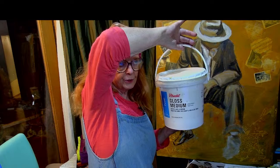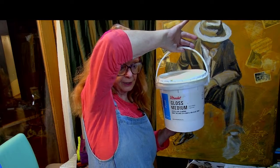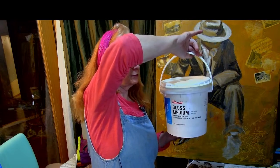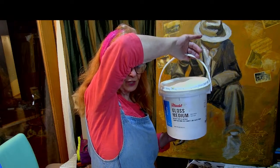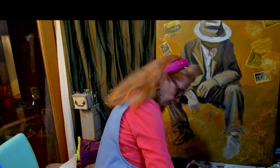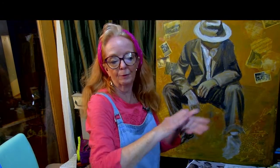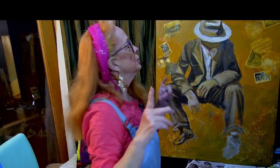I use it to create transparent color in my acrylics. I don't use it for oils, guys. No, this is for acrylics. And I also can use it as kind of a finish over the top. So I paint some of that like Elmer's glue, just like when you do decoupage.